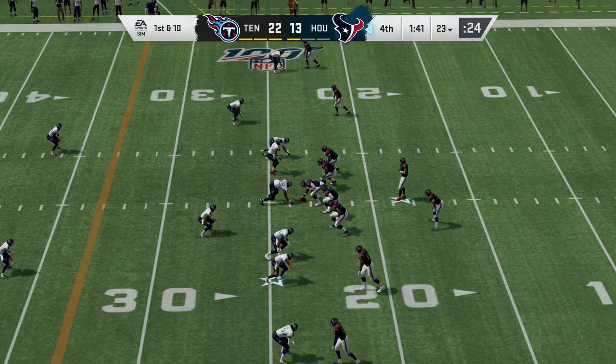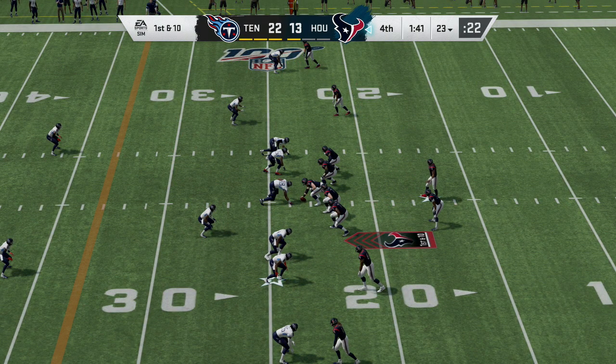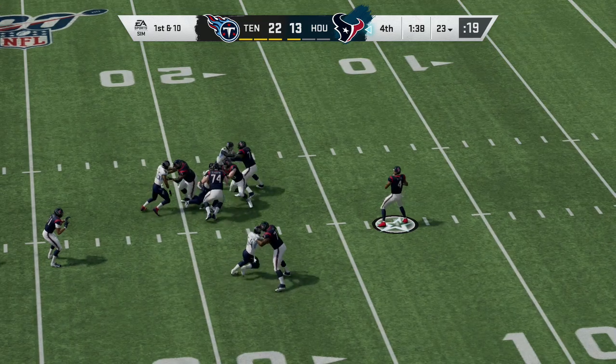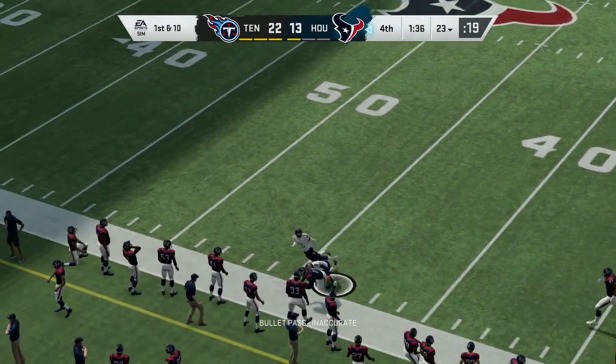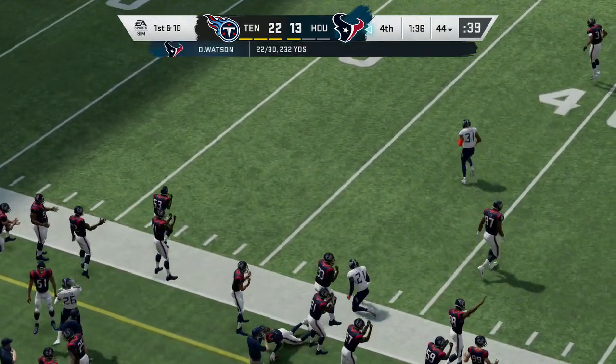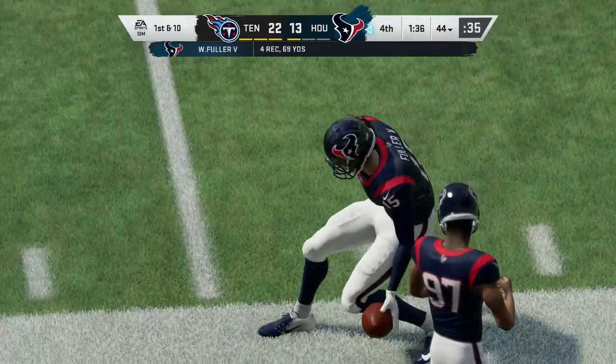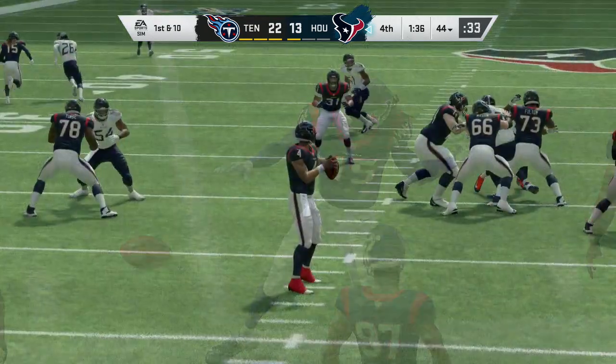Set. Now it's Watson. He's got Fuller, and a nice gain of 21 yards, working the sideline there. Good route, good catch. First down, and he gets out of bounds.